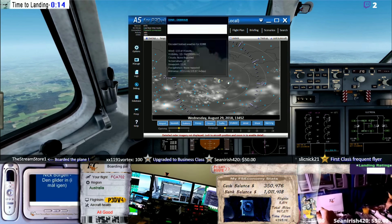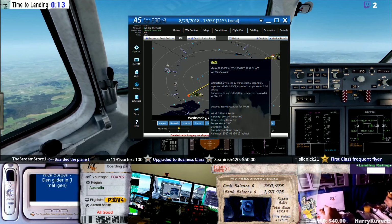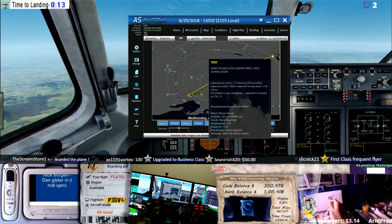Melbourne Centre, Qantas 726, with you at flight level 360. Qantas 726, Melbourne Centre. Roger.